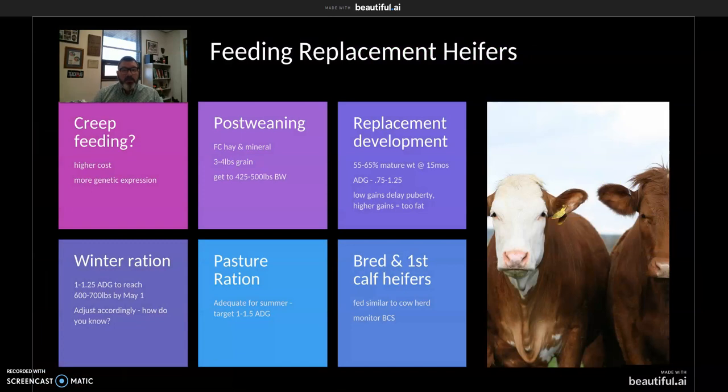Replacement heifers, again, revisiting the concept of creep feeding here, we do get more genetic expression when we creep feed replacements, but it is higher cost. From a post-weaning perspective, if we are separating these girls out, we need some free choice hay, probably some mineral, and a little bit of grain supplementation because we want them to be gaining frame size and gaining weight at the appropriate rate. So how do we want them to develop?